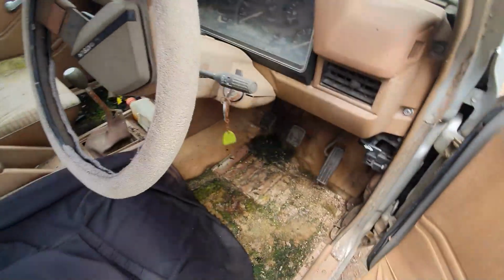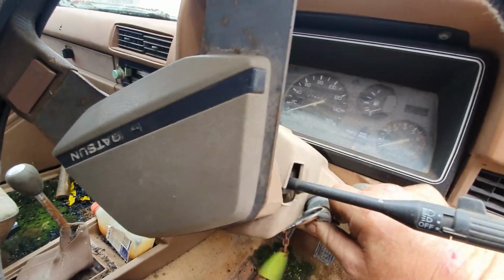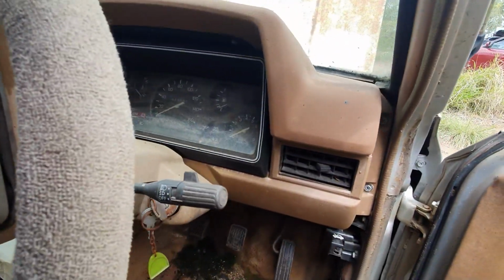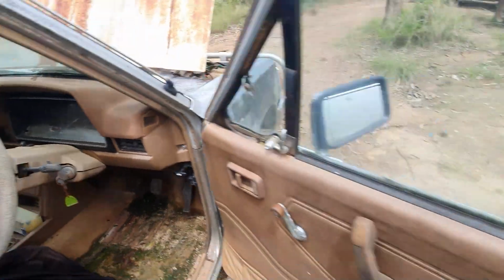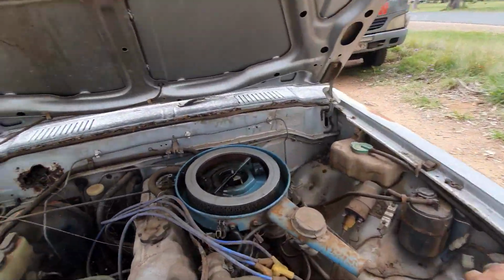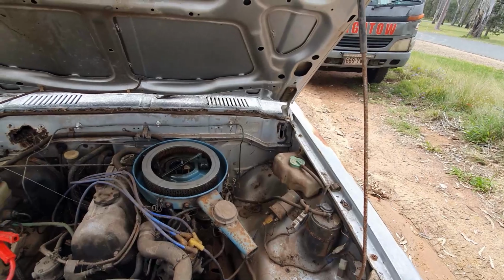Might try and put some fuel in the tank because it says it's on. Went up a touch. Put a little bit more down the throat of the carby. I think then we'll put some fuel in the tank and I think it'll run.